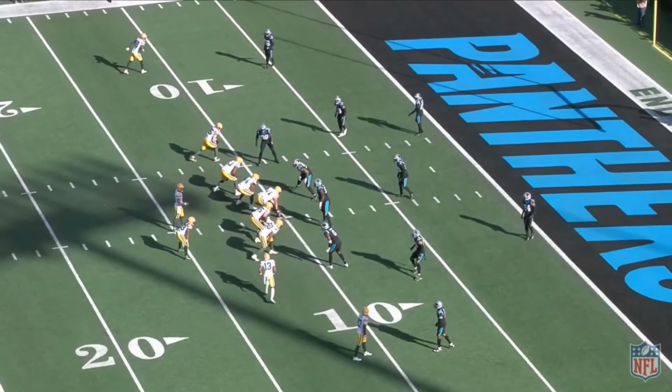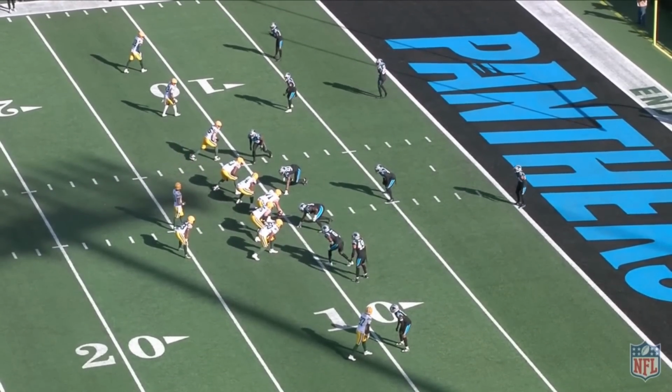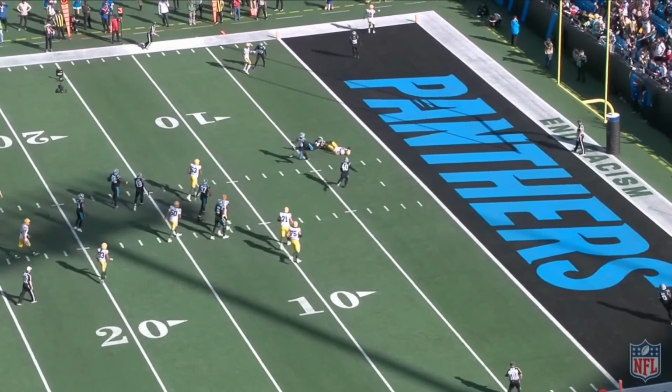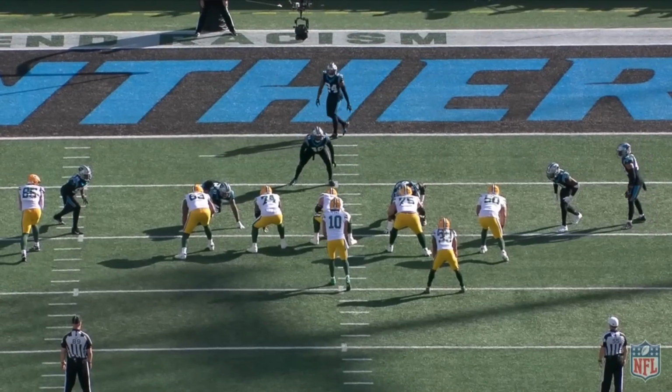Jordan Love does a really nice job here. He is hot up top off the nickel. The defense is coming from way too much depth, thinks he's back on the B field. This thing is never going to work. They're trying to hide it way too far off the inside eligibles, and Jordan Love makes him pay.